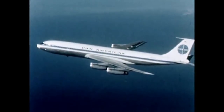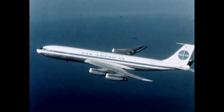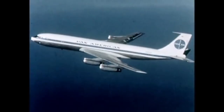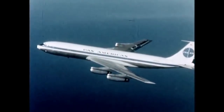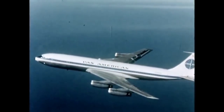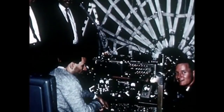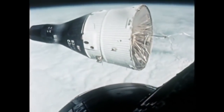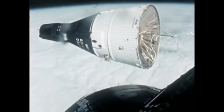Experiments in air-to-ground communications by satellite were successfully conducted in January between a ground station and a Pan American Airways aircraft in flight over the Pacific. The two-way airborne terminal communicated via SYNCOM 3 with the California ground station from a position as far away as Hong Kong. And also in 1965, communications for Gemini manned space flights were routed through the SYNCOM 3 spacecraft.